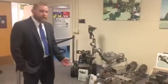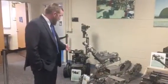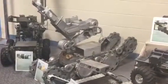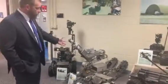Some of our legacy systems in our museum area. We have early Andros or mini Andros products, so these were used in the 2005 to 2010 time frame, and some are still in use, so the F6A is still in use. But these are some of your heavier robots, 300 pounds.